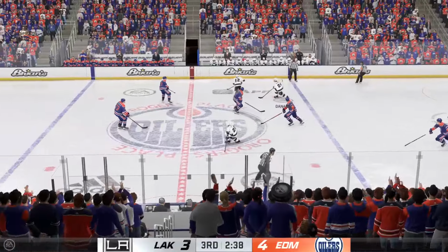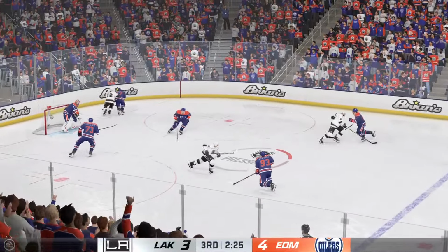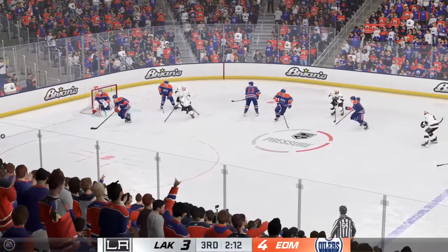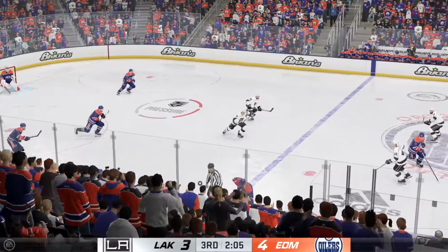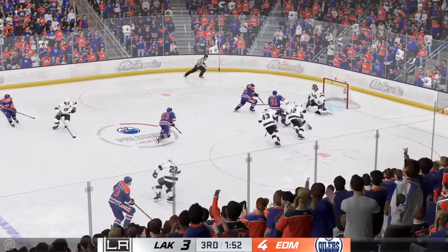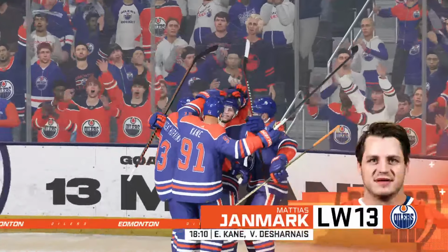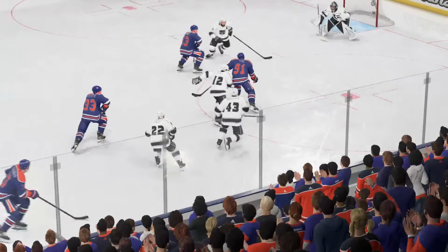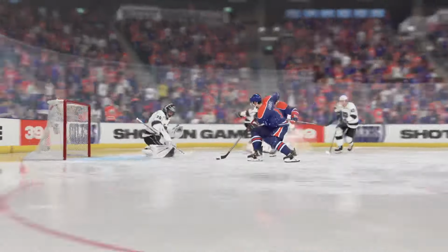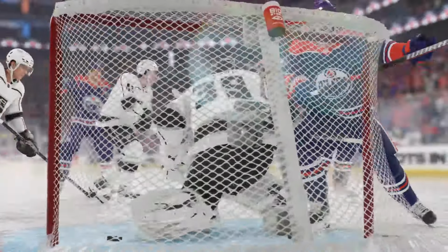Receives the pass. Gains the zone along the right wall. Knocked away. The Kings have it against the wall. Moves it to Doughty. Moves it to Kane. Gaining momentum up along the side. Shot! Looks, James. You have to have timing and an awareness to be able to get your stick on that rebound and then bury it. Not a lot of time and space available, but he executes perfectly.